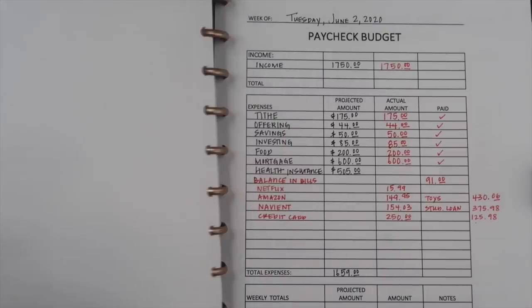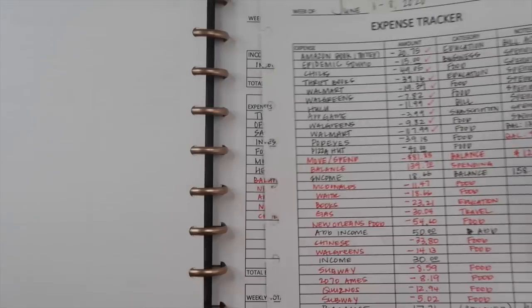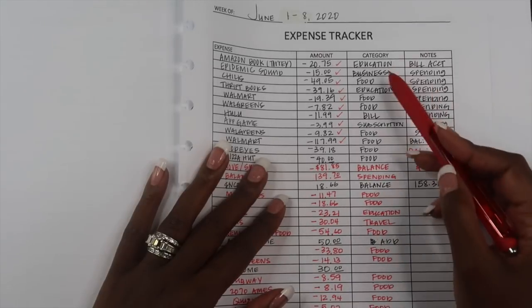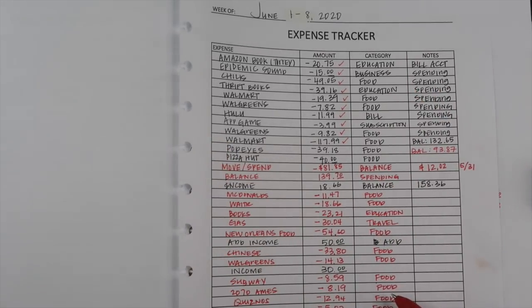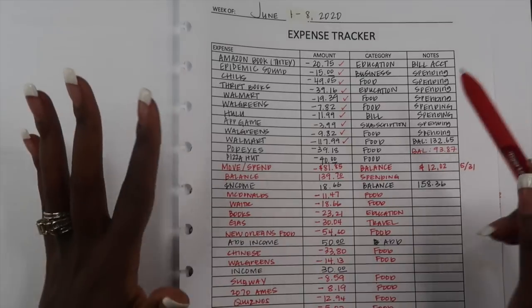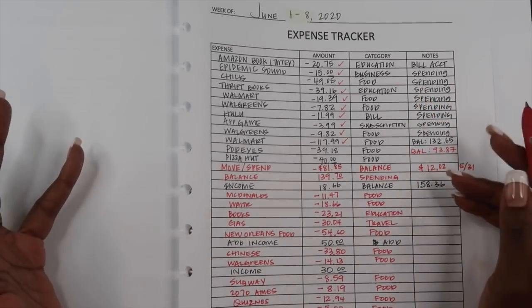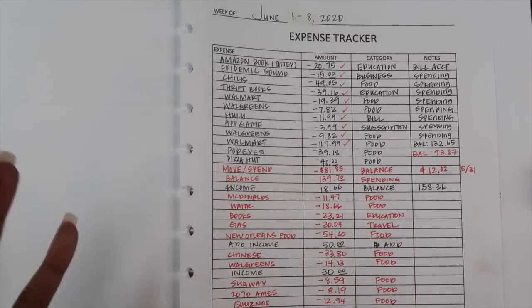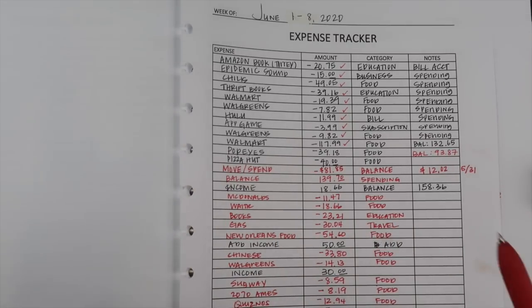The next place where I'm going to look is my expense tracker. With my expense tracker, I do have categories of every single thing that we have done this week. And the thing I'm going to do here is basically add up our categories and see how much we have spent in each area. Y'all already know, I'm gonna let you know, you don't have to talk about me in the comments. Food is gonna be a very high expense for us.